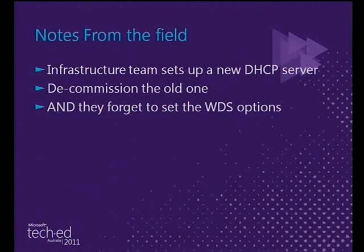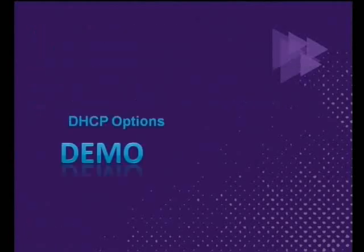So what happened in this scenario is the infrastructure team decommissioned an old DHCP server, brought up a new DHCP server, and they forgot to set the options that were needed for WDS. So it broke their deployments since March. So the first thing I did, within the first 3 minutes, I got that fixed. I was like, wow, you guys have not been able to PXE boot for this long. That's insane. So that is something that I have seen, and it does happen more often than you would think.